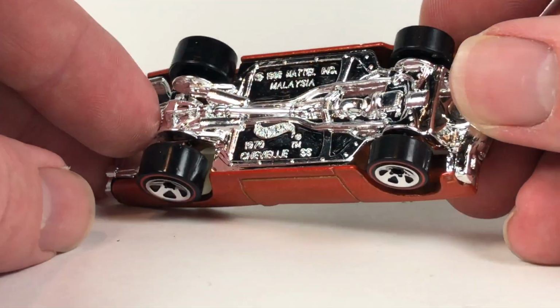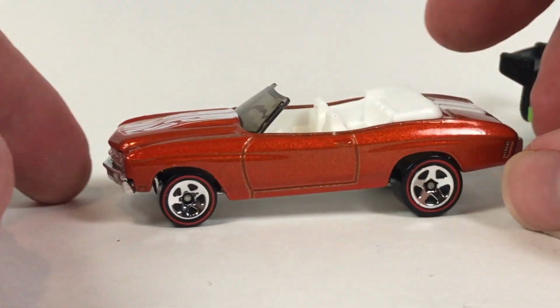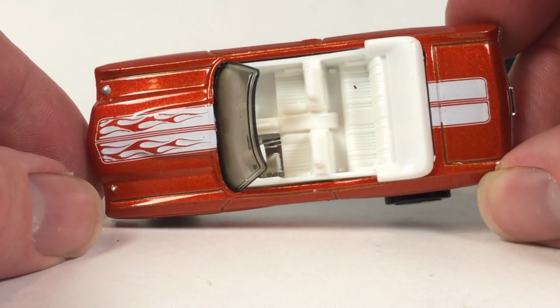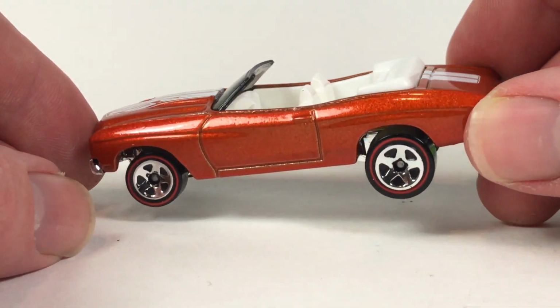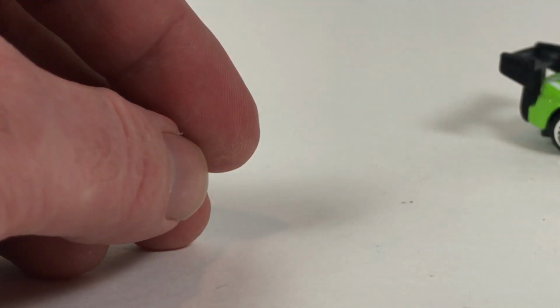Chevelle. Convertible. Basic casting. Not really into this casting. But, you know, it looks decent in orange. The white stripes with the flames. I don't know. It looks okay. Just not too into it.